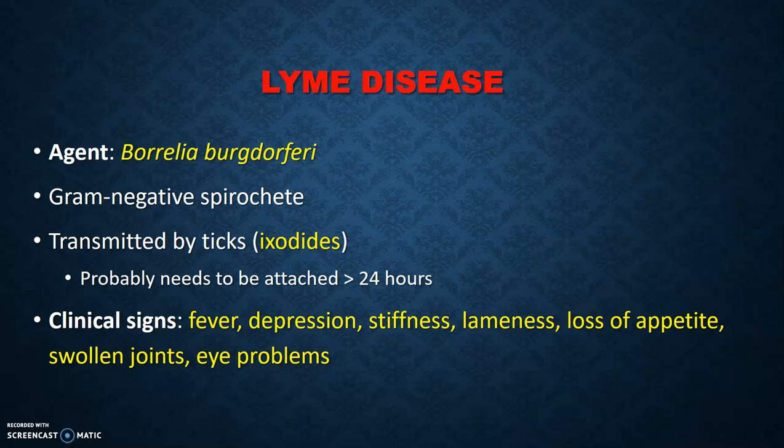It's transmitted specifically by the Ixodes tick. The theory, as many of you know, is that the tick needs to be attached for at least 24 hours because it has to start that whole process of drinking the blood, swooshing it around its stomach, and spitting it back out. Clinical signs can be variable. The more we learn, the more the list gets longer, but again, incredibly variable.